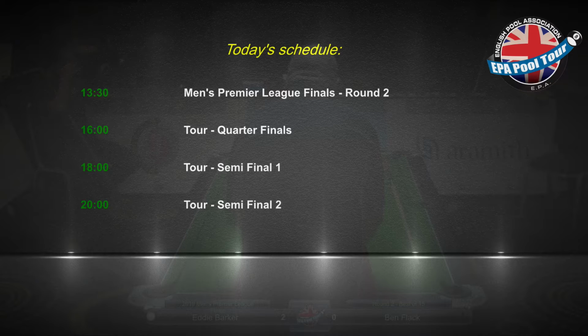Those who are still in the latter stages of the team matches are currently either playing Premier League or Challenge matches. So if you do make it to the final, you've basically been on the table all the way through from 9 in the morning until 10, 11, 12 o'clock at night, depending on how long the final takes.